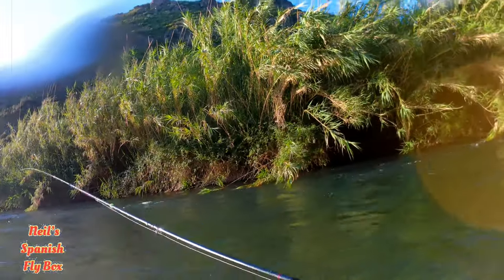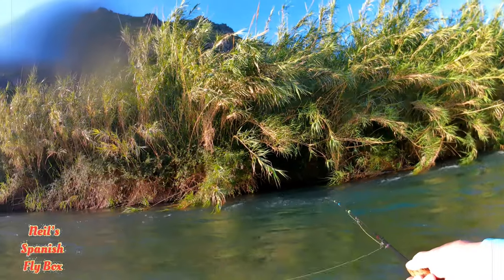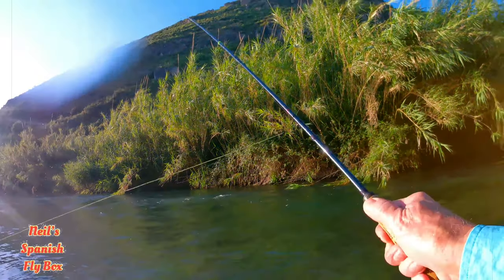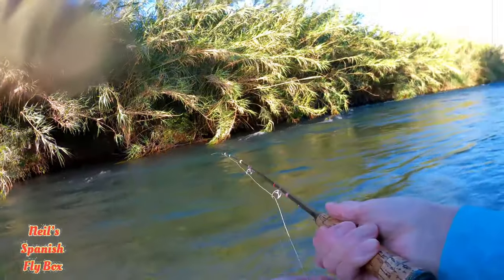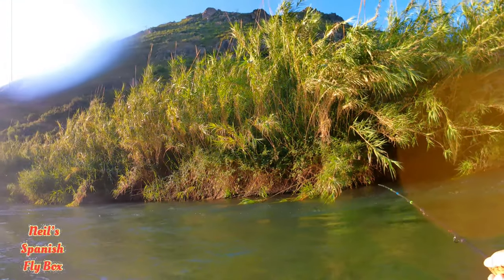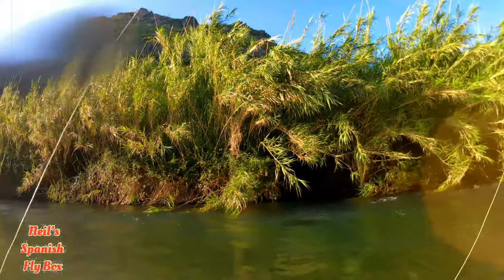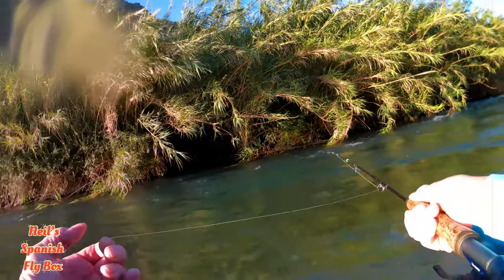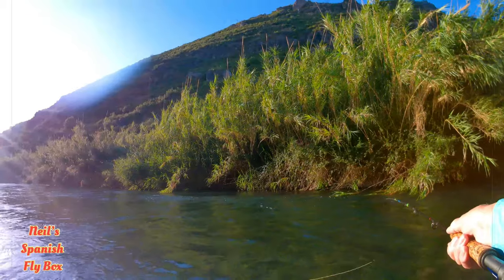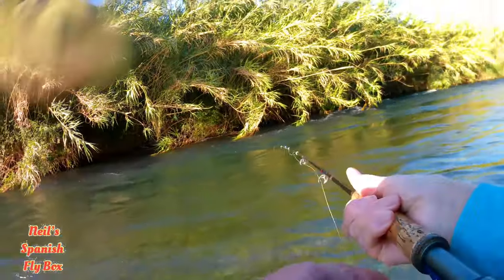In case you were wondering, you will not see me handling the fish per se. I prefer to handle them, if necessary, in the net, which I've obviously got to do to unhook them, and return them as quickly as possible. So you will not see any photographs or extra pieces of video showing me holding the fish. Just get them back in as quickly as possible.